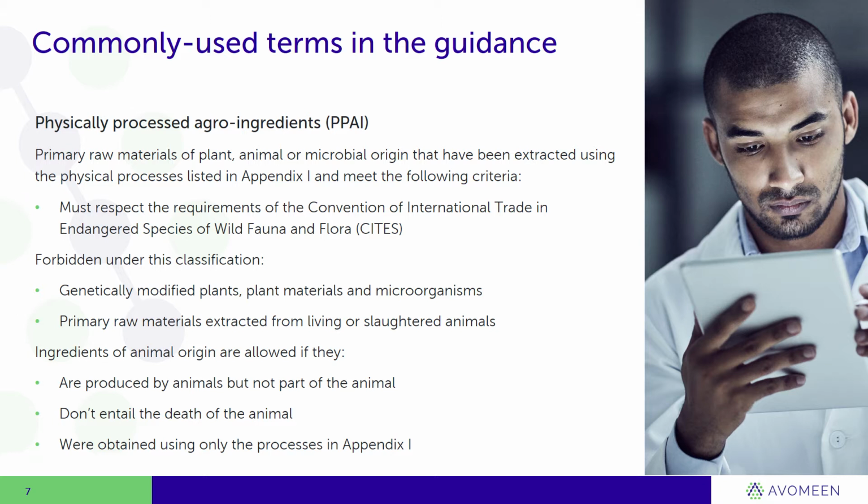And as you can see there, it's called the Convention of International Trade in Endangered Species of Wild Fauna and Flora. Now, there's other certain forbidden classifications, which again link back to the genetically modified plants and microorganisms. And additionally, these need to be primary materials that are extracted from living or slaughtered animals. Ingredients of animal origin can be allowed, but they must be produced by the animal and not actually a part of the animal. Great example of this is lanolin produced from lamb's wool.